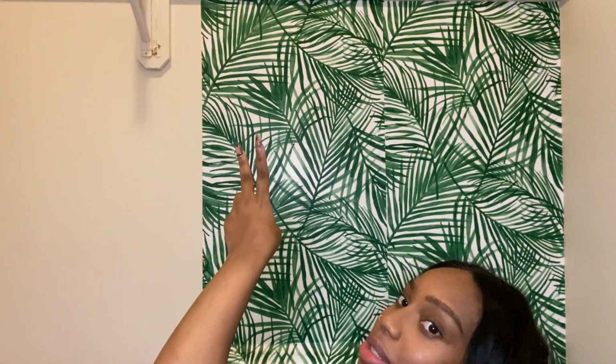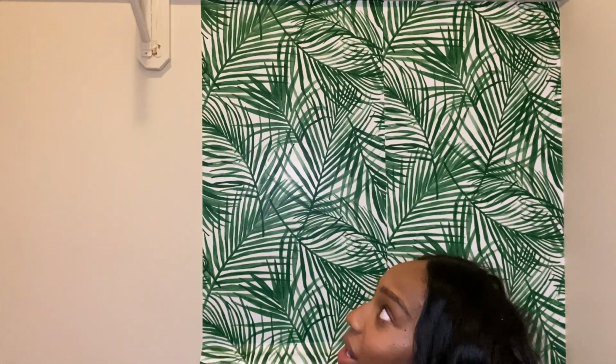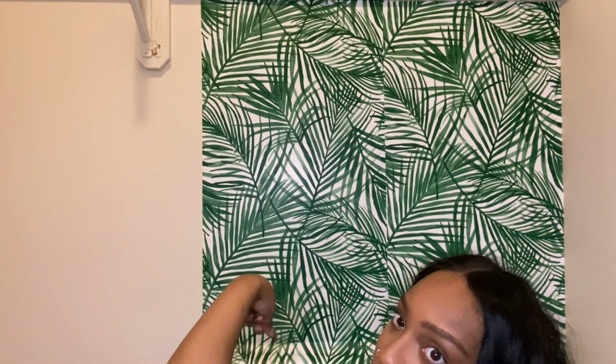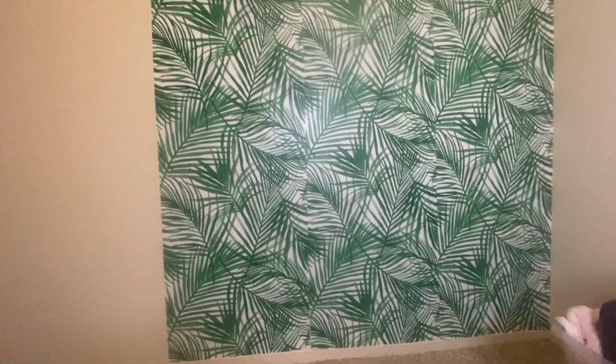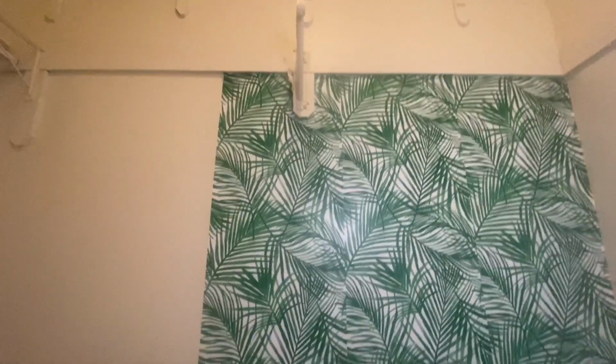I don't want this to be a super long clip, so I will come back when I'm done with the wall. Guys, I'm so happy that I bought two rolls because I only did this much. Half a wall. Half of a wall of wallpaper. And this is how much I'm left with.